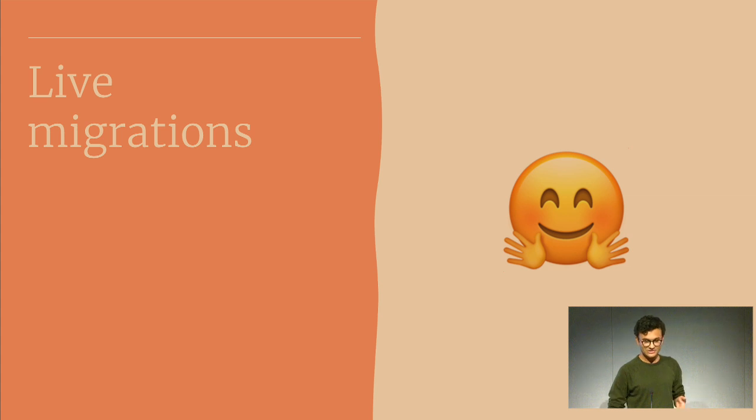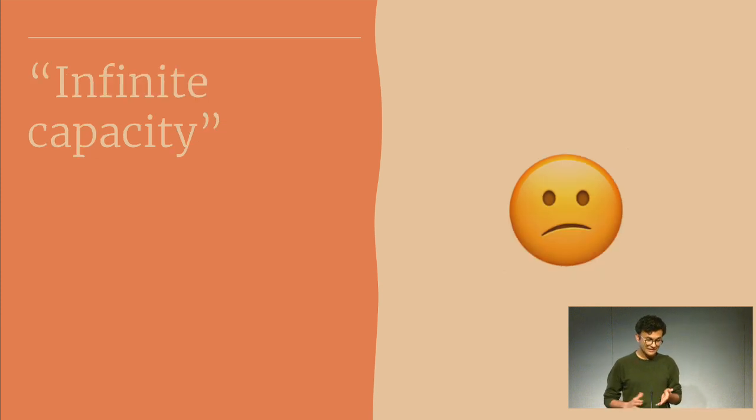And it's been awesome. We've not had to deal with any of the Spectre fixes or any of the more recent Intel things. They have just been fixed beneath us without us noticing in most cases. But the thing is, is the cloud really infinite? I don't know. Not really, at least when you do it at scale.